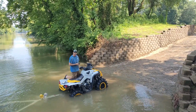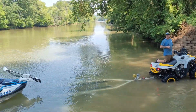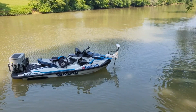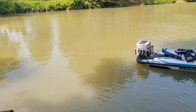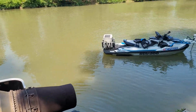Mark's cheating. He's got a self-driving jet ski with a remote control that brings it right to him. Cheater. Not gonna lie, that's pretty slick. I mean, for what the jet pontoon lacks in technology, it makes up for it in power.